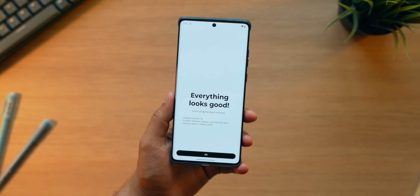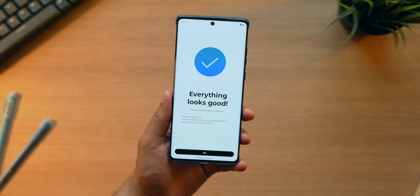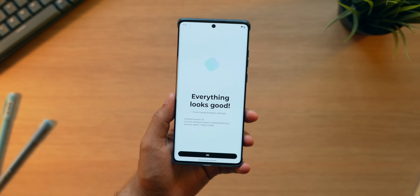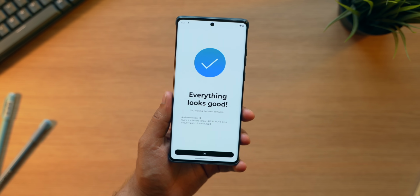And this has been a theme with Motorola smartphones, that they don't focus on software updates so much. And this phone itself is a very good example of that. Out of the box, it has the March security patch. It should be the May security patch, and they haven't pushed out any software updates yet. So they should focus on software updates because the software experience of this smartphone is just incredible.